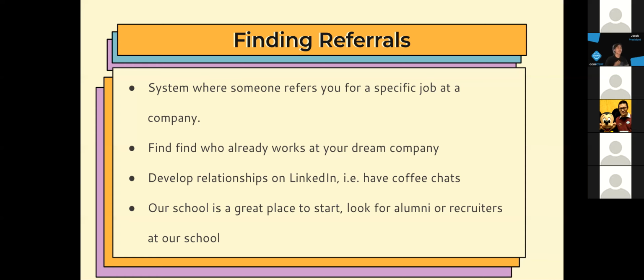But if you take the time to get to know them and they really felt heard by you, they might be moved to give you an opportunity. So that's definitely something you should look out for. And our school is a great place to start too. We have a lot of alumni who work at the places that we want to go to, where we see ourselves in the future.